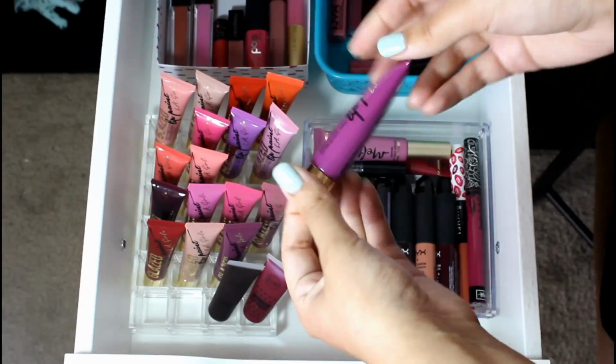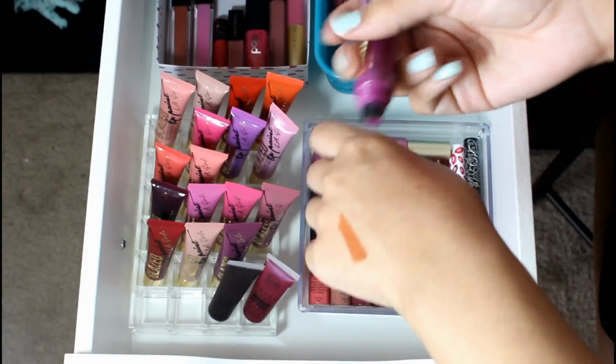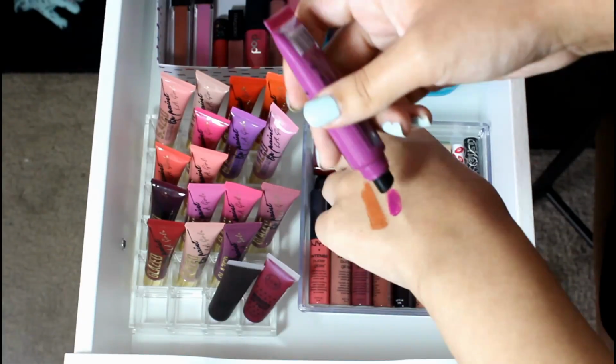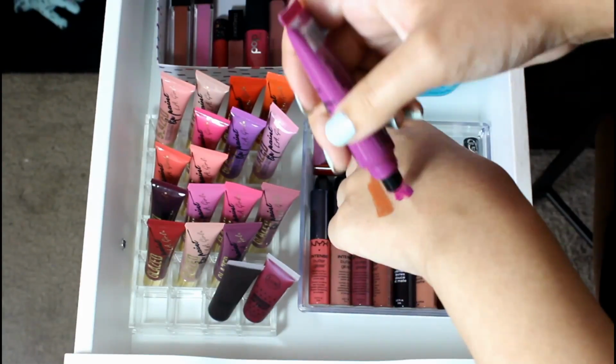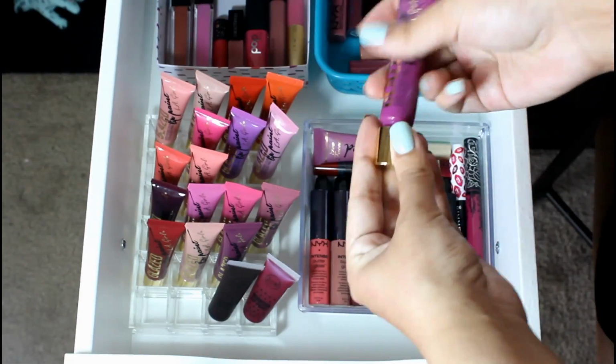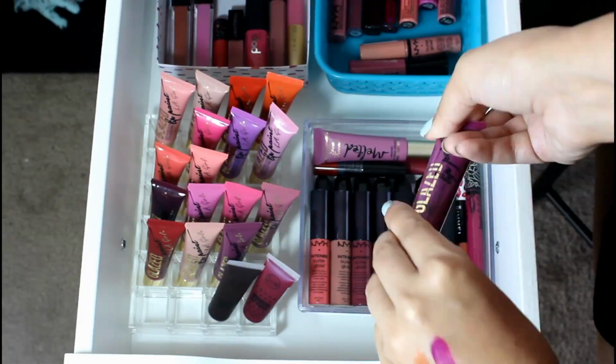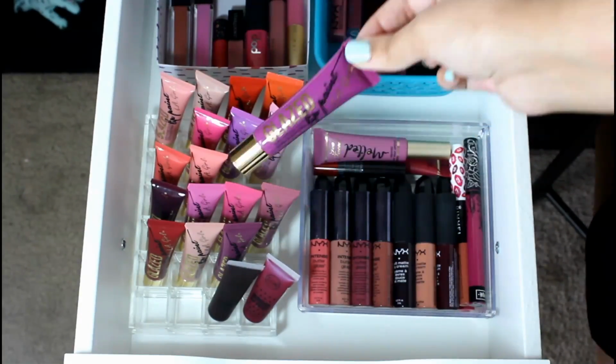I have the shade Seduce, and this one's a really pretty deep purple. This is probably one of the only magenta purples that I'm ever going to keep. It's really bright and vibrant, but I like mixing this. And I actually like mixing a lot of these together for a nice shade. So I really like the effect that this gives, so I'm going to keep this.